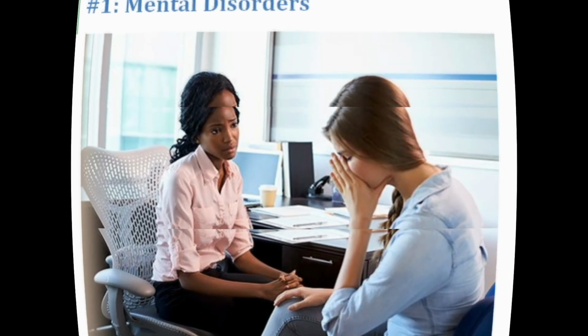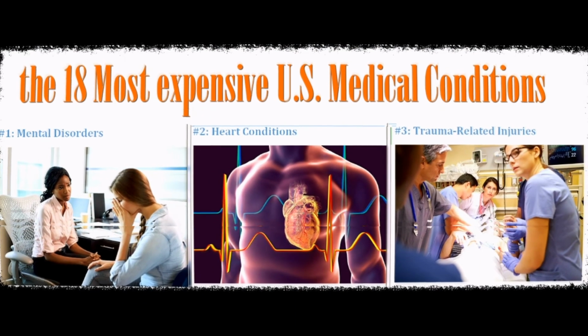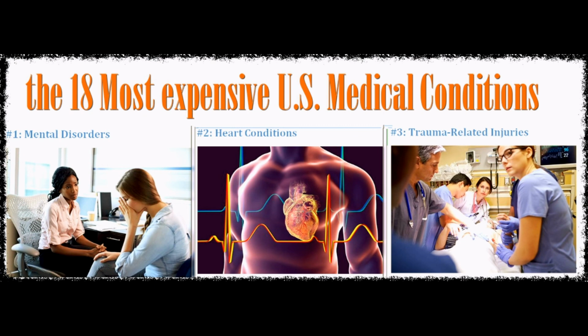Number 1, mental disorders. What it is? Mental disorders, also called mental illness, include many potential psychological concerns that include depression, ADHD, autism, psychosis, schizophrenia, and eating disorders. Substance abuse is frequently accompanied by mental illness. In a given year, about 1 in 5 Americans will experience a mental disorder. Number of hospital stays per year, 15.7 million. What it costs, $110 billion.